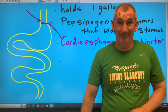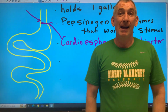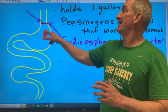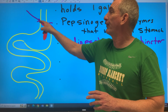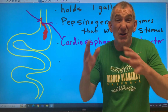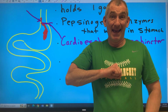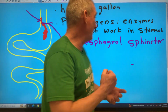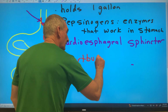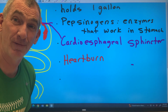Now we can define it. We talked a little bit about it in this class last week. Sometimes what happens is you make so much stomach acid that it goes past the cardio-esophageal sphincter. And now what is it going to do to the esophagus? It's going to start to liquefy the esophagus. And it happens right here, and that's what heartburn is. So we can write down heartburn. It's where the stomach acid goes past the cardio-esophageal sphincter.